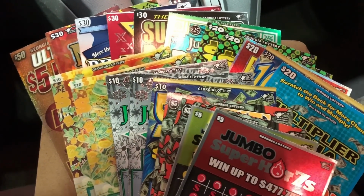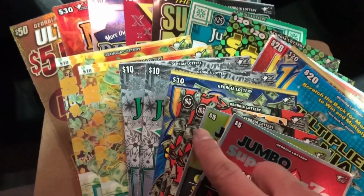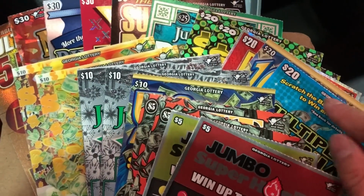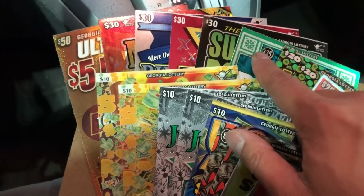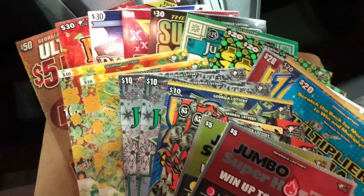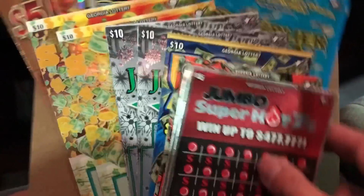I have a $365 session here. I have 4-5, Pi-10, Pi-20, 125, 430, and a $50 ticket. Yeah, $365. Hopefully hit something, my friend.